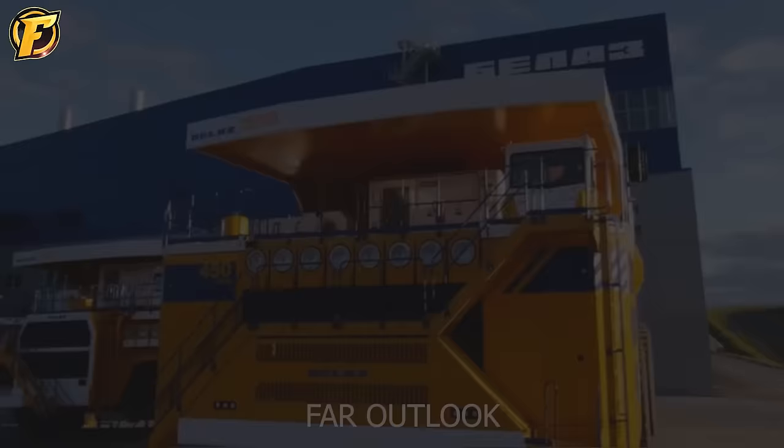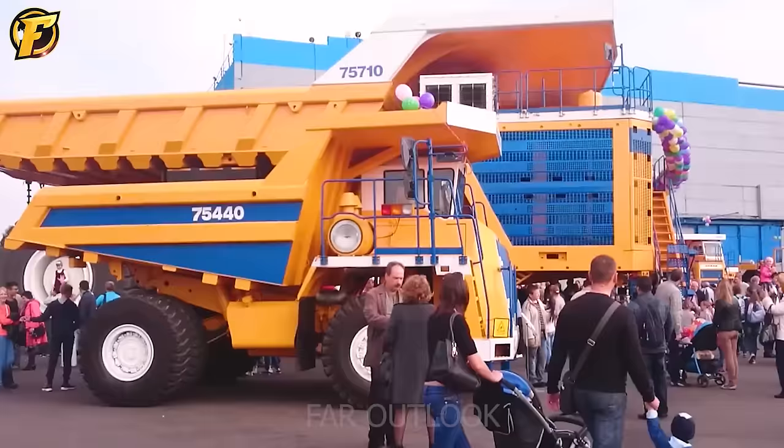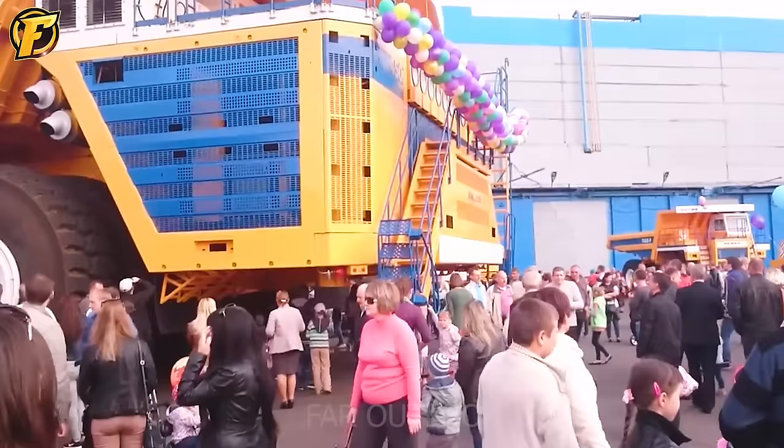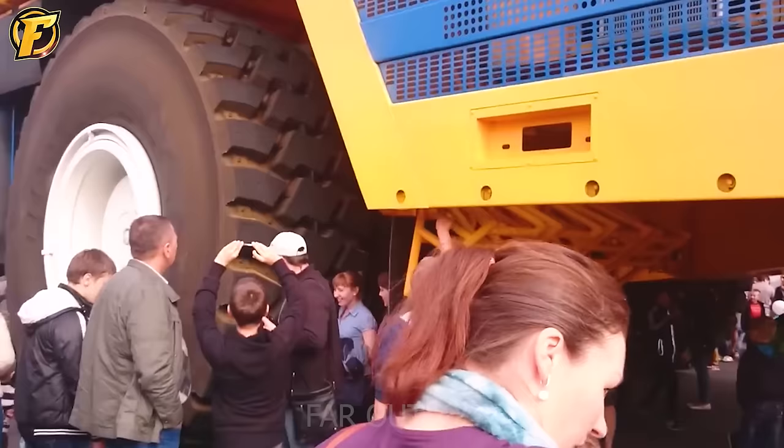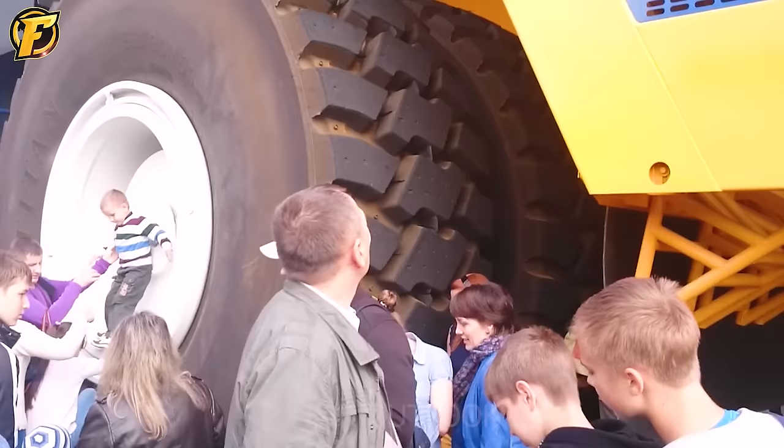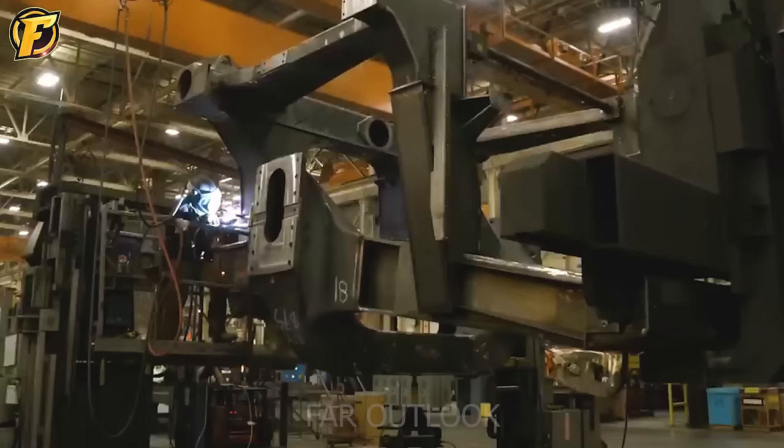BELAZ 75710, Giant Beast. In the presence of BELAZ 75710, people can only marvel at its huge size and extraordinary power. This heavy truck can carry a load of up to 450 tons, equivalent to the weight of 450 small cars, a number that surprises everyone.